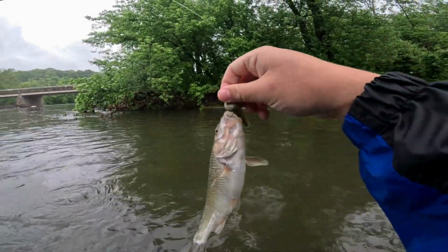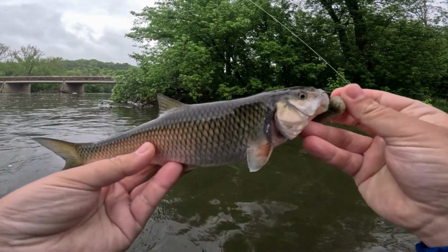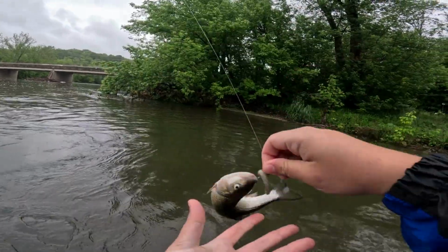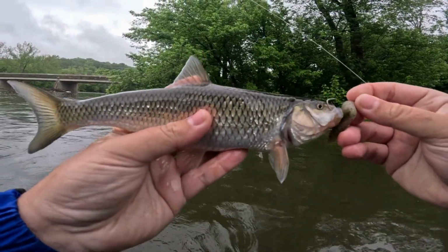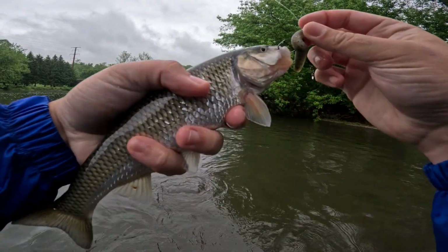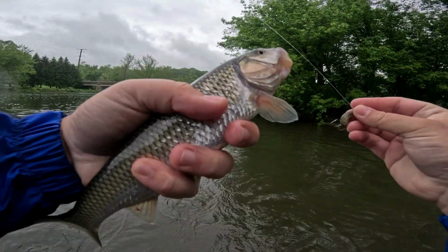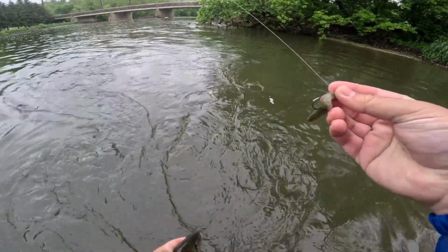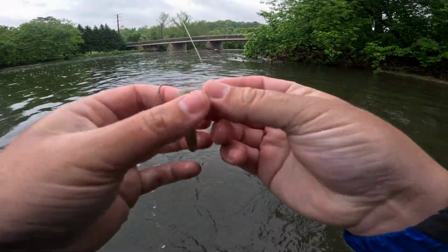Now, if you guys watch this channel, you know that I'm a big advocate for these guys. This is a fall fish, and they're, for some reason, hated in Pennsylvania because they often strike when people are targeting trout, but these are a native fish. They were here before rainbow trout, before brown trout, even before smallmouth. So a beautiful native fish. Thanks, guy. Interesting catch on the Ned.